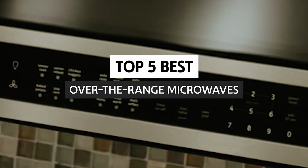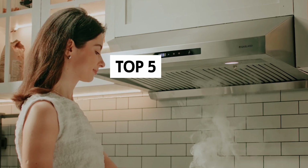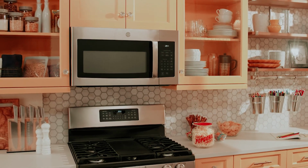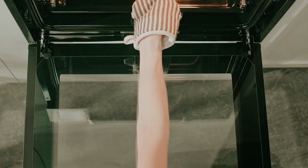In this video, we'll take a look at some of the best over-the-range microwaves on the market, taking into consideration their features, capacities, and designs. Whether you're a cooking novice or a culinary expert, you'll find the ideal appliance to enhance your kitchen experience.